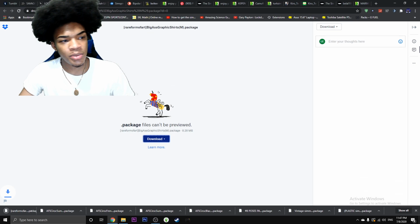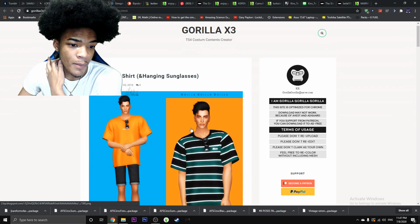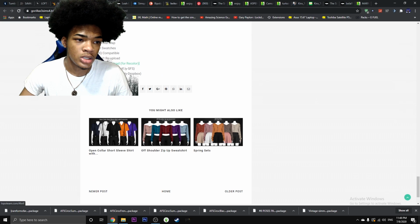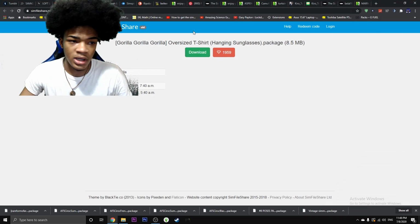Oh, you need the mesh. Okay, I had to make sure I get that mesh. Because when you get that little question mark black and white thing on your screen, bro, it is not fun. I swear it is not fun. So just make sure you get the meshes for all your items.